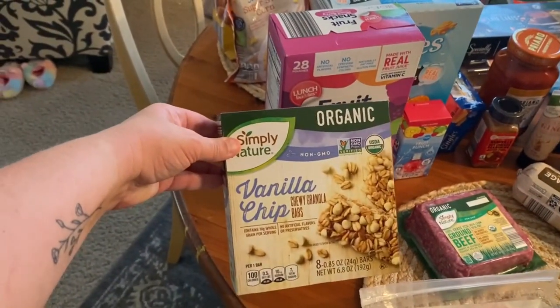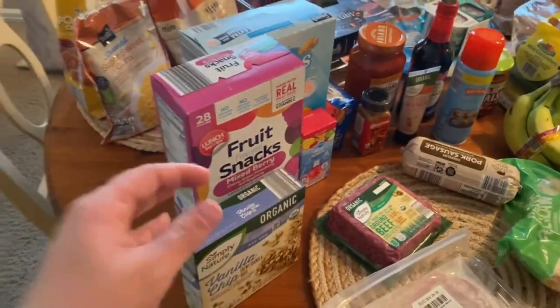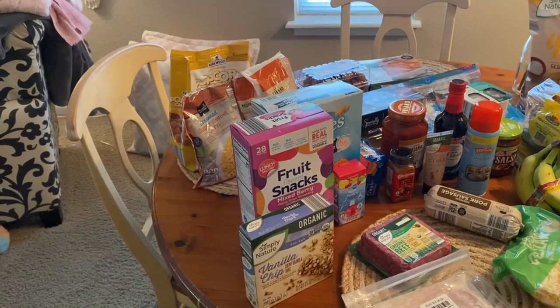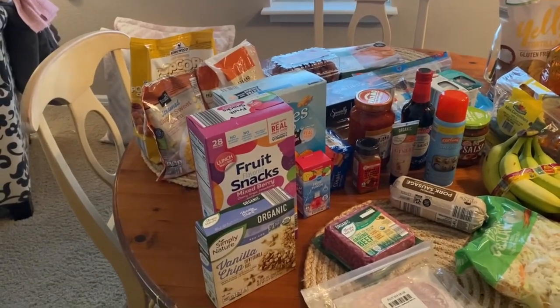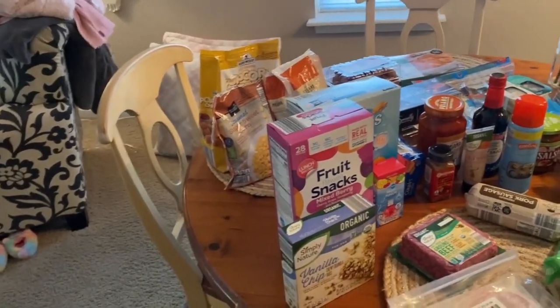These are some granola bars that I like. Everything here, by the way, too, is from Aldi's. I do most of my grocery shopping at Aldi's, and then anything like other necessities such as like toilet paper, paper towels, cleaning supplies, stuff like that, I usually do get that stuff at Walmart or Target.